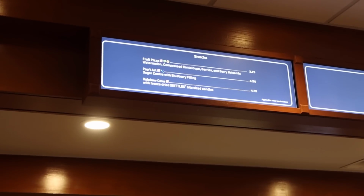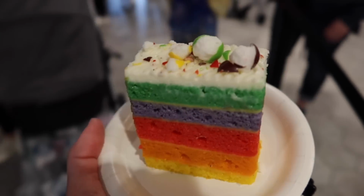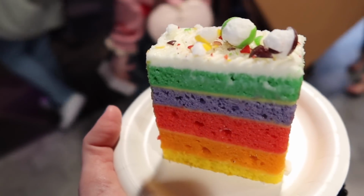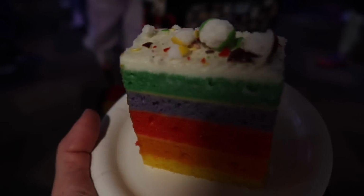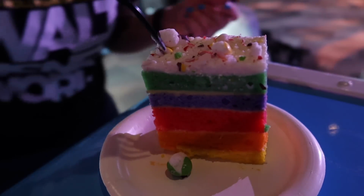I'm gonna try the rainbow cake because it just looks like so much fun. All right, I got the rainbow cake. It's kind of wobbling and there's a lot of people, so I'm just like, please don't fall. Rainbow cake, please don't fall. You see it wobbling? Oh boy. All right, we are gonna try the rainbow cake. It did wobble a little.